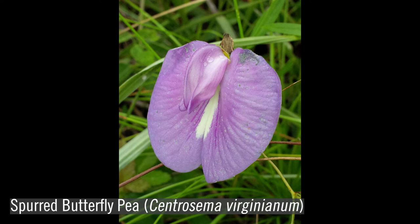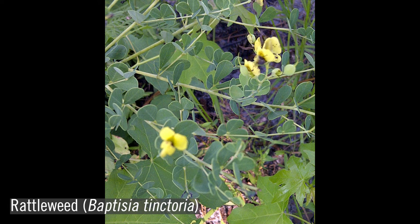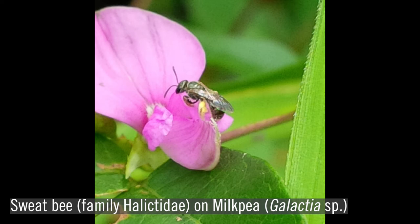Legumes are members of the Fabaceae family, one of the largest flowering plant families. They're abundant in the understory of longleaf forests, and most are perennials. Legumes are well adapted to living with frequent fire. After a fire, legumes are often the first herbaceous species to resprout and often bloom profusely following a burn. This characteristic may help attract pollinators, which is necessary since all legumes are insect pollinated.